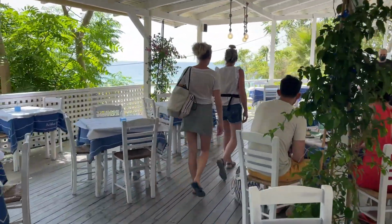We have arrived at a place really recommended by the locals called Artheos Preview Taverna. It's right by Artheos Beach, and it's kind of like California vibes here. I really like it, and there are loads of big crashing waves as well. It's really nice.